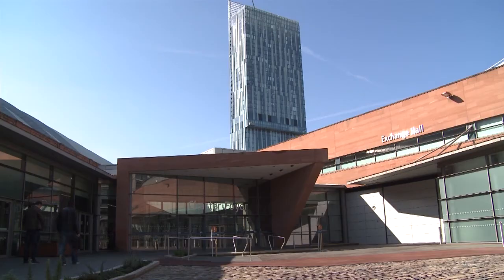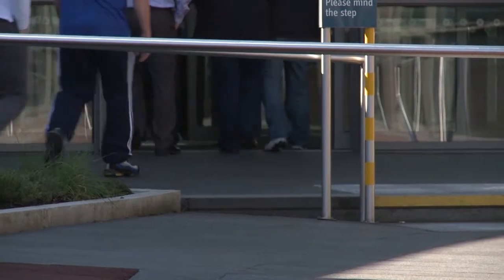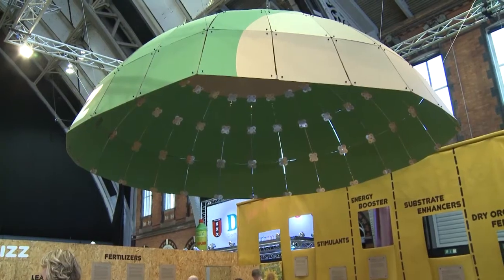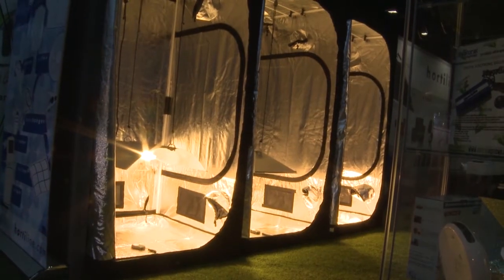Manchester's Grow-expo is now in its third year. It's the only event of its kind in the UK, making it the go-to place for distributors, store owners and hydro enthusiasts alike. In our pop-up studio, we gave the show's exhibitors 3 minutes camera time to sell their product, service or company to the Hydro Show viewers.